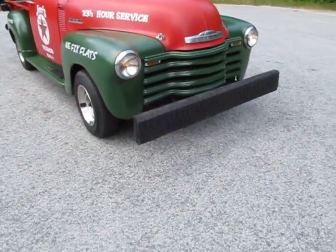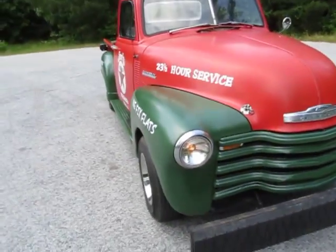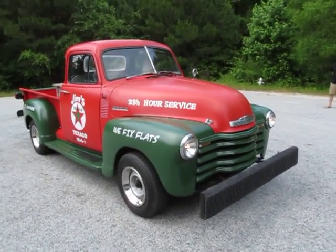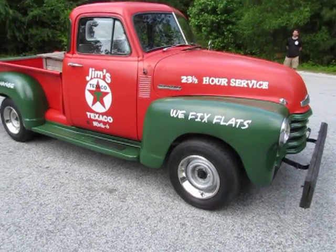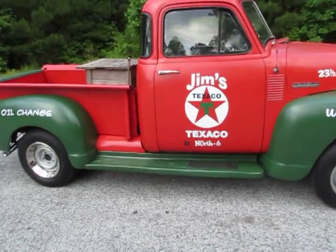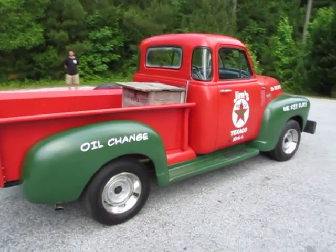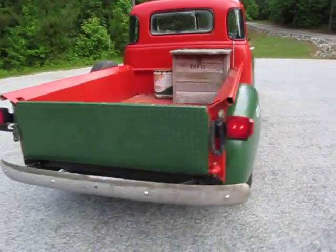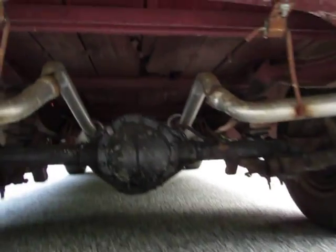Now it's got kind of an old tire tread bumper on the front, and the truck has been made up to look like an old Texaco service station truck. You can see on there it says 23.5 hour service, which is kind of funny. We fix flats. It says Jim's Texaco, and oil changes. It's got 5 lug wheels on it. It's got a 12-bolt rear end on the back, which is a nice thing to have.